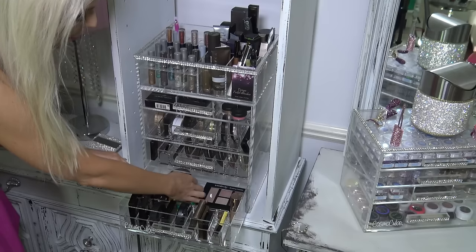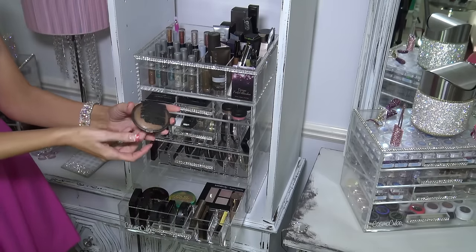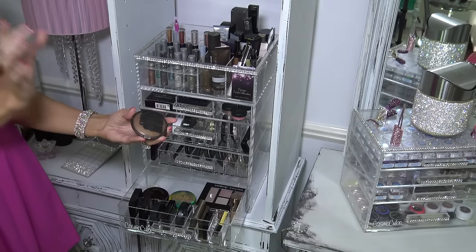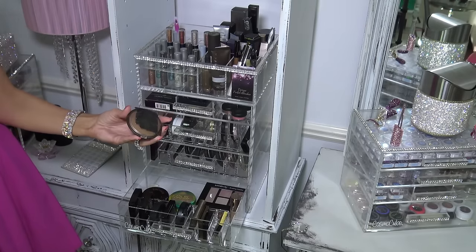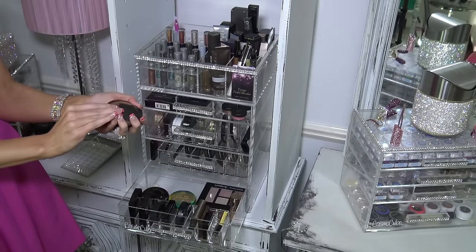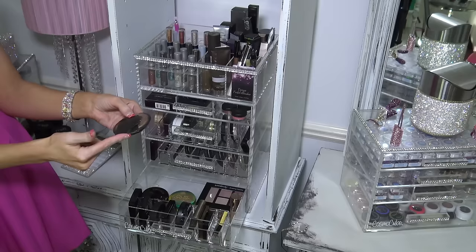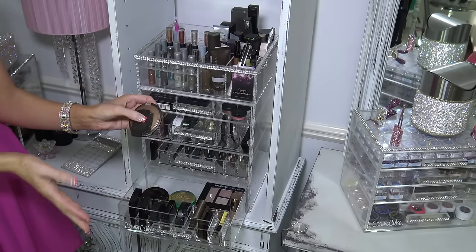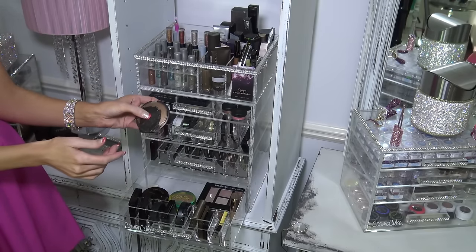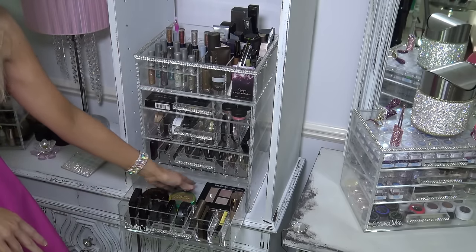This I keep for sentimental purposes. It is this broken, but it was from my very first trip to Hawaii with my parents, and it was the best bronzer ever that I had found, and it is totally shattered. It is so broken. It opens on this end, but I can't get rid of it because it was my first trip to Hawaii, oh my gosh, 10 or 11 years ago, and I just keep it for sentimental reasons.